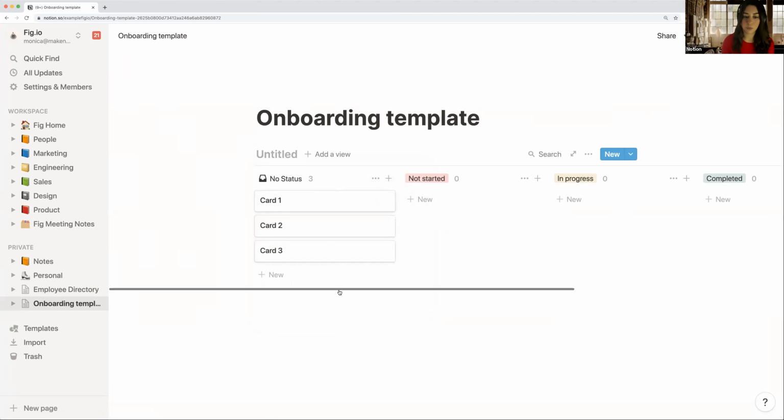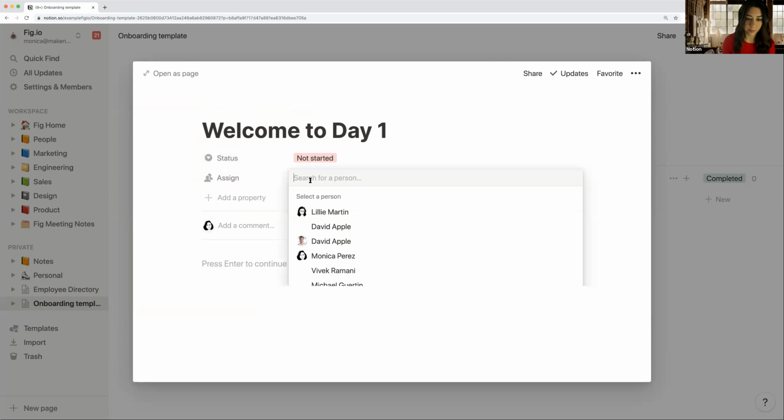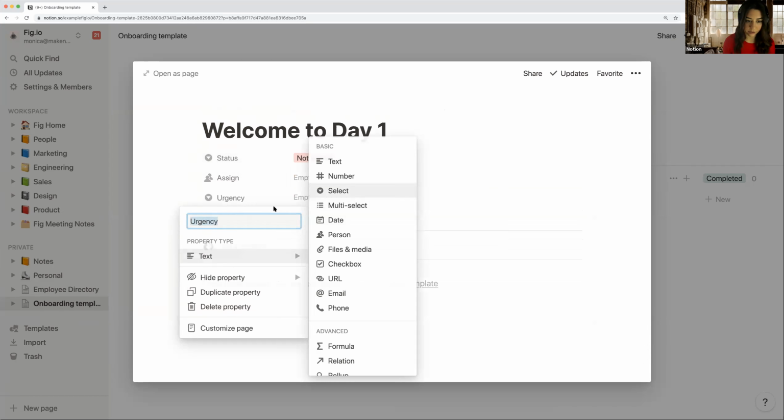And by default, Notion will prompt you with a basic layout, but it's up to you to really build this into the layout that makes the most sense. So we have some cards here, but you can always add a new card in each column. You'll open up the card, and just as before, you'll start building out the card and the properties. So this card might be the first, welcome to day 1. You might add properties like the status, not started. You can even assign it to a specific person and select the people from this workspace. In my case, I added a property for urgency, and it was a select option. So this should be day 1.